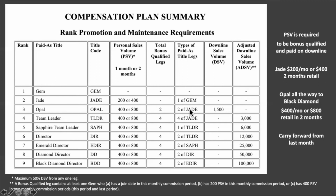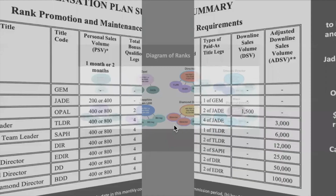There are qualified legs, I'll show in a minute. To be an Opal, you have 2 Jades. To be a Team Leader, you have 4 Jades. And I'll show you this in just a moment, visually, it's easier. Downline sales volume is $1,500 for an Opal, which is fairly simple to do if you had active people underneath you. And then we have an adjusted downline that is also very reasonable. Once you hit Team Leader, that means that your downline is 3,000 in 1 month, 6,000, 12,000. So those are also very, very doable.